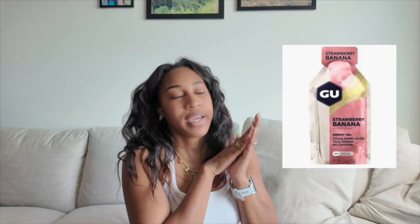It throws me off. If I end up finding one that I do like, you guys will be the first people to know. But for right now, I've tried GU for the first time, and it's this one right here. I'm not a fan. Couldn't do it. Laffy Taffy texture, not my favorite. 0 out of 10, not my vibe.